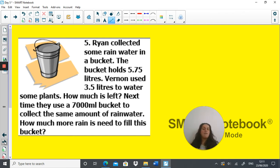Next question. Ryan collected some rainwater in a bucket. The bucket holds 5.75 litres. Vernon uses 3.5 litres to water some plants. How much is left? Next time, they use a 7,000 millilitre bucket to collect the same amount of rainwater. How much more rain is needed to fill this bucket? The questions are getting harder as we go along.